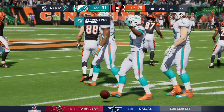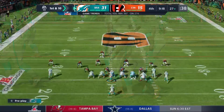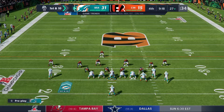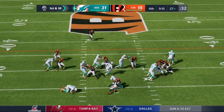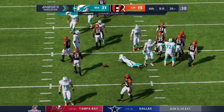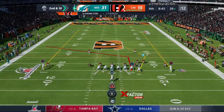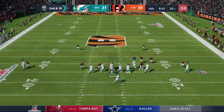They're on the 27-yard line. The Dolphins at the line ready for their next drive. And the pieces have fallen into place to this point. They've got a 2-score lead in the 4th quarter. A berth to the Super Bowl resting on their ability to see this one through to the end. Devon Hamilton with the tackle. Officially nothing on that last run. They'll try again, 2nd and 10.